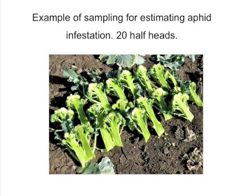So here's an example of sampling to estimate aphid infestation, and I do this a lot because aphids are one of our major pests, and there are some things we can do for them, but especially in organic, we need to catch them pretty early. So this is 20 half heads. I would score these as either having aphid or not having aphid. If there's even one aphid in the head, it scores for aphid. And if it doesn't have an aphid, then it doesn't score. And then I can tell the farmer, 2 out of 20 of the half heads had aphids. And so that is valuable information.